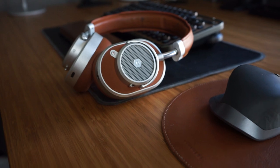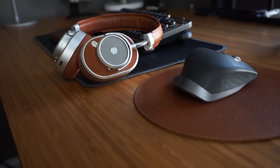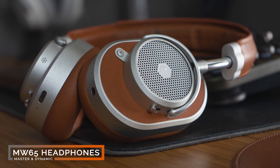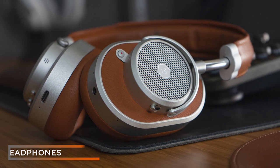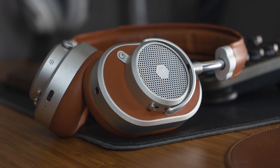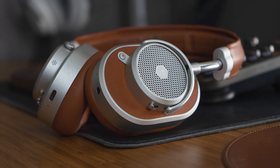I tend to listen to music pretty often while I'm working, so I like having my headphones close by. The headphones I use for listening to music or audiobooks are my Master & Dynamic MW65 wireless headphones. Not only do I absolutely love their design, but the active noise canceling lets me tune out any street noise, or when my roommates apparently need to do 8 loads of laundry in one day.